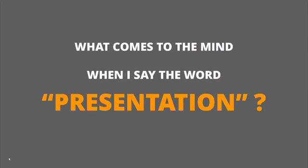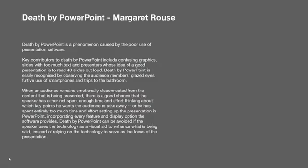When I say presentation, what comes to the mind? This is what comes to my mind. A slide full of text in which I can't differentiate the key points from the notes and descriptions. This is a very common practice in which the presenter dumps a lot of information in one slide and spends the whole session reading from it. He neither looks at the audience nor engages with them in a meaningful way.